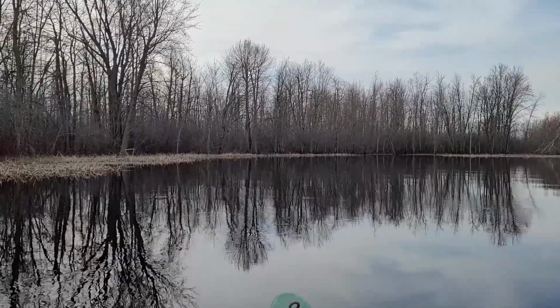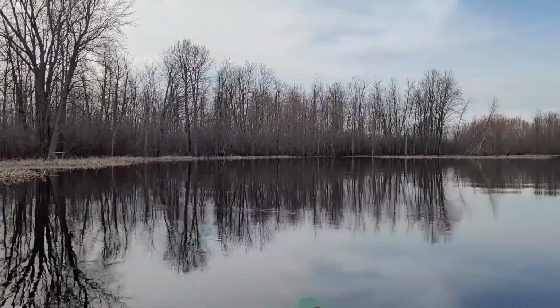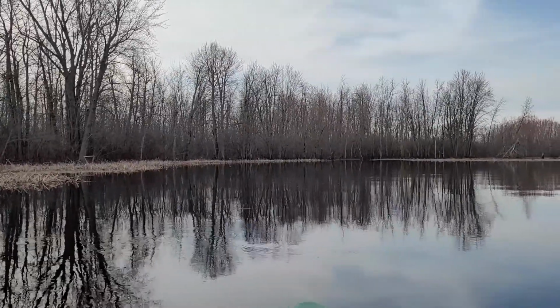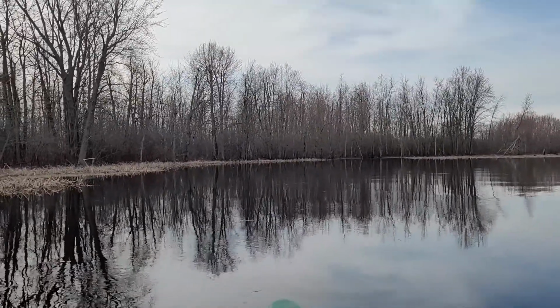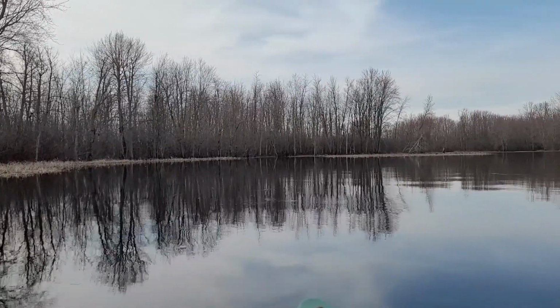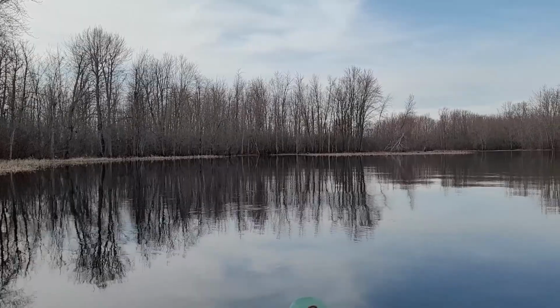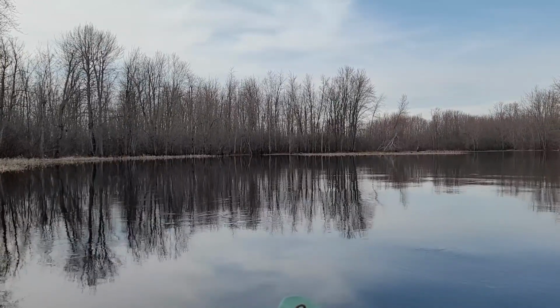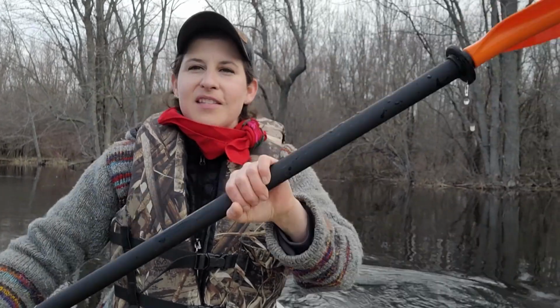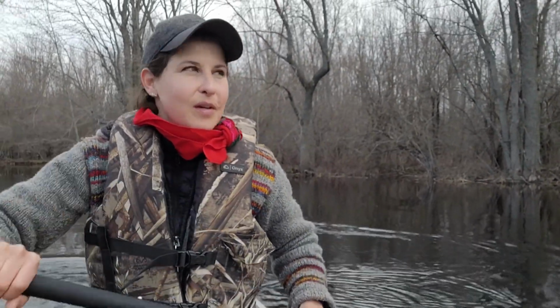Look how glassy this water is. Oh, it's amazing in here. Just enough tree cover not to get all this wind. Actually, as I'm getting closer to this hooting noise, I think it's actually a mourning dove, so not an owl. False alarm. Yeah, I heard the rest of the call there and I'm thinking, okay, that's not an owl, that's a mourning dove. Now I'm getting closer to it.